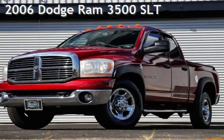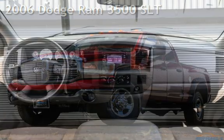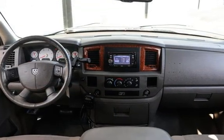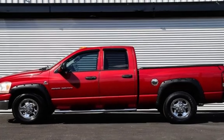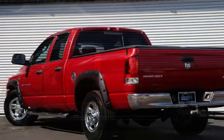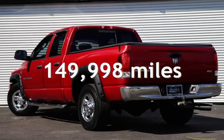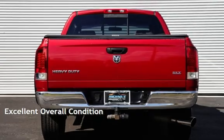Presenting a pre-owned 2006 Dodge Ram 3500 SLT. This four-door truck has a six-cylinder, 5.9-liter i6 engine, with rear-wheel drive, and an automatic transmission. This Dodge has less than 150,000 miles on the odometer. This vehicle is in excellent overall condition.